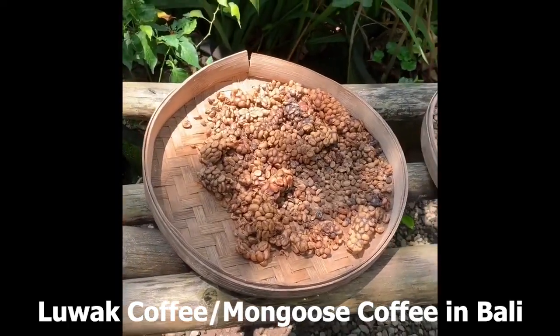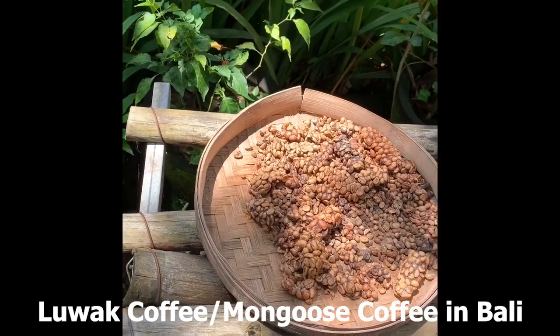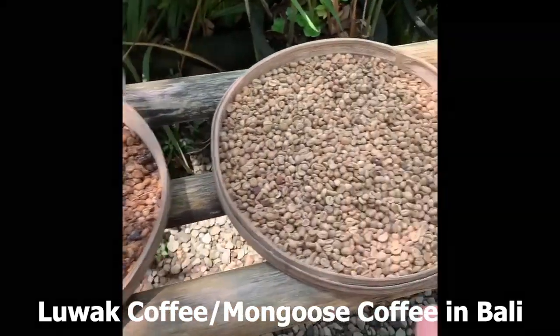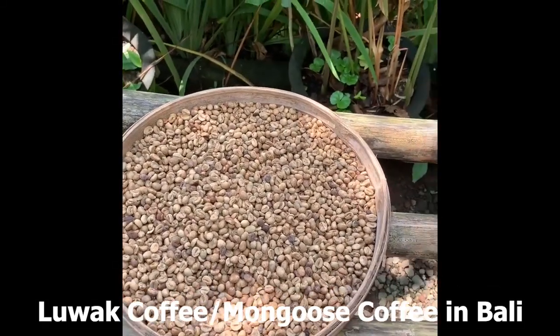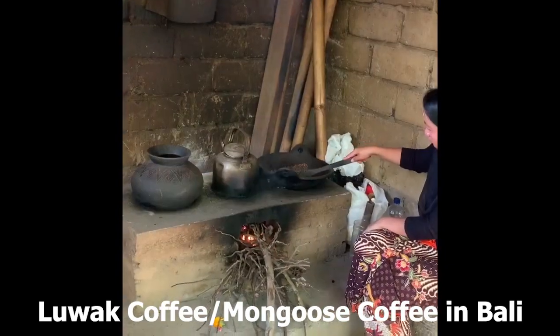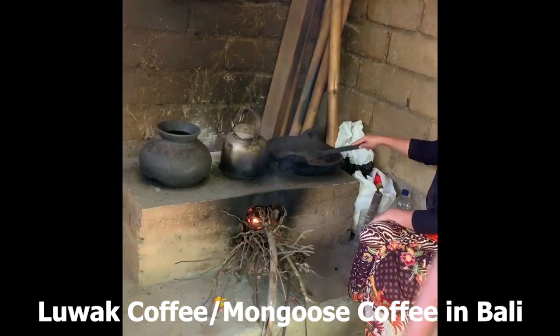Once the mongoose does consume the coffee beans, and once it does excrete, this is how it looks here. And then once it is cleansed, that's how it looks. And then the beans are made into a mixture, and then coffee is produced out of the powder of the mixture. So this is where the coffee beans are roasted before it's produced into coffee.